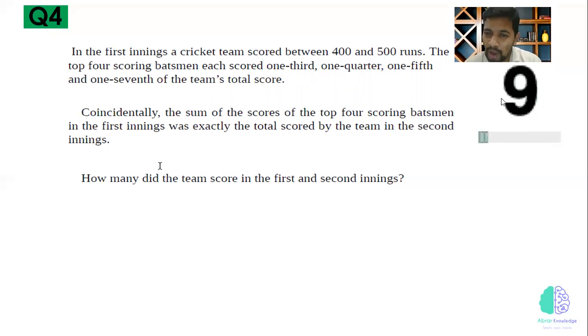the sum of the scores of the top four scoring batsmen in the first innings was exactly the total scored by the team in the second innings. How many did the team score in the first and second innings? Can you take a guess? What's the answer? Answer is very, very simple.